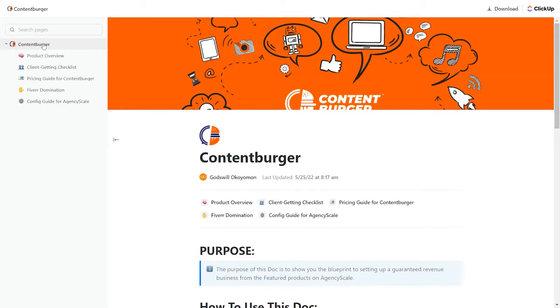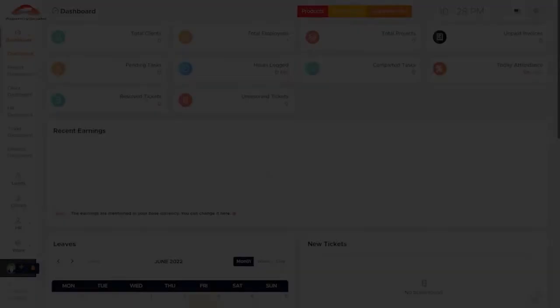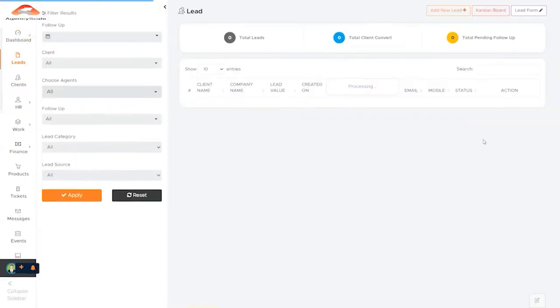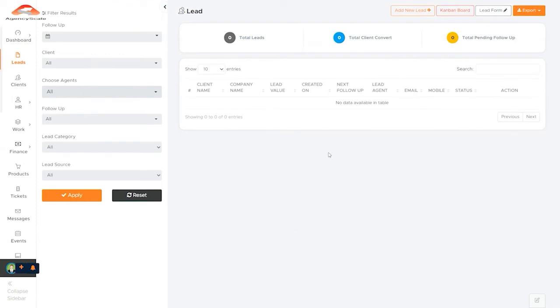copy of AgencyScale. Our agency CRM tool starts you off here at the dashboard, where you can manage projects, clients, support tickets, and finance. Each has its own dashboard. So we look at the leads that we have collected. We're able to track our leads here, follow-ups, schedule things, look at our total number of leads, total leads that we have converted into clients, and then our pending follow-ups. We have a Kanban form.